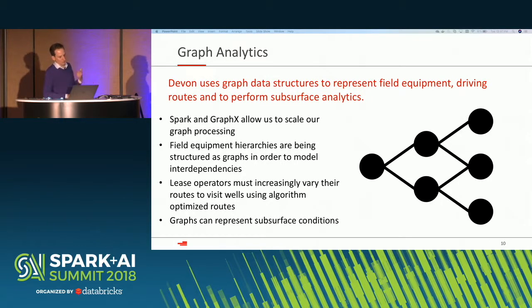One that's been really interesting for us is the field equipment hierarchies. So we're starting to model those as graphs in order to model the interdependencies. And what's been interesting for us at Devon is that folks generally think of graphs as either I'm going to do geospatial work, right? I'm going to do route optimization, right? Or they think of it as I'm going to do social networks. But what we've found is we can significantly optimize queries by making graphs that are basically these heterogeneous sets of data that have just generic relationships.